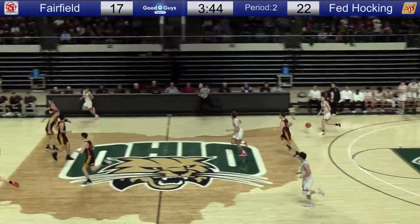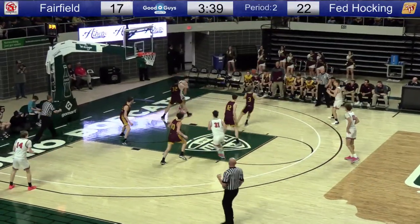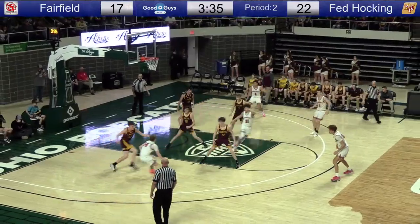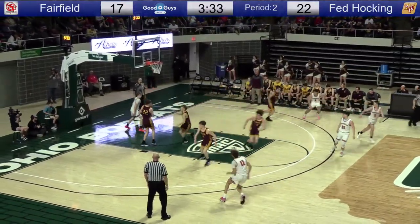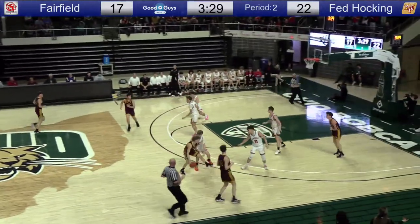Larkin Friend gets it this time. Larkin quickly out ahead, far right side to House. House goes baseline, kicks it back to Larkin. Now inside to Miller, back out left side to Fouch. Fouch a hop and a skip, inside shot no good. Defended very well there by Cottrell.